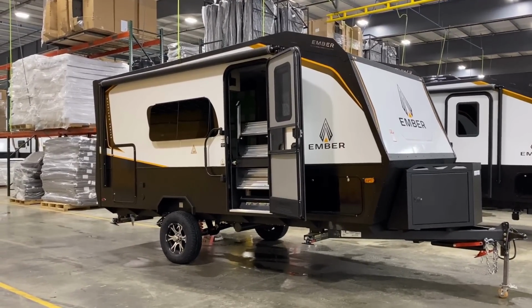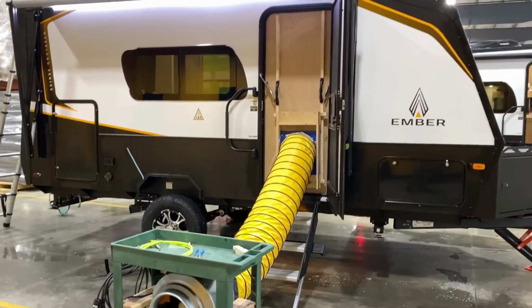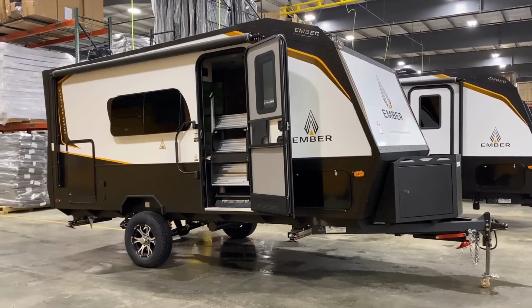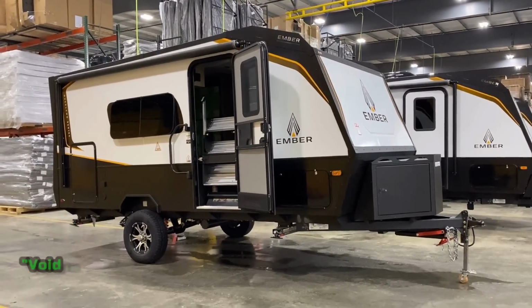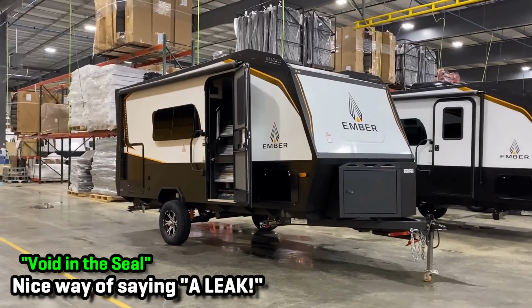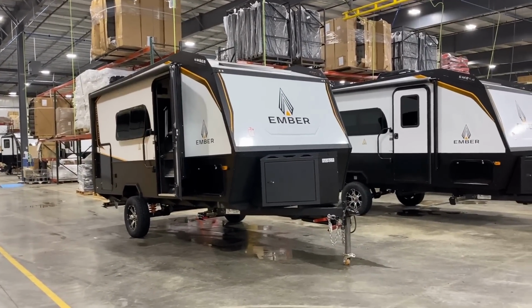And that even includes, they basically have this big machine where they stick an insert in the door and they pump air into the RV to pressurize it to make sure they don't have a void in a seal, which is a very flowery way of saying leak.